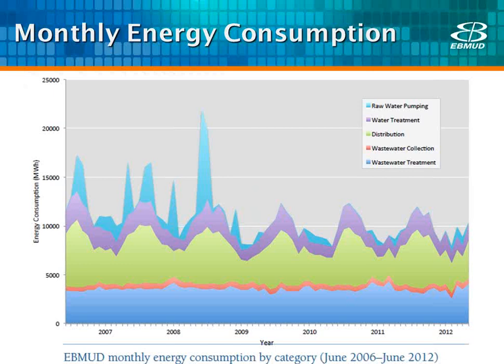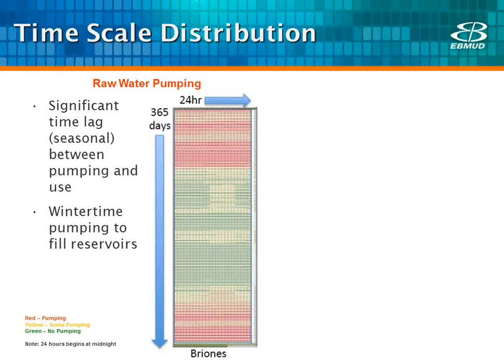So if you look at our raw water pumping, there's a lag between when we pump and when we use the water. That is, we tend to do most of our raw water pumping in the winter to fill the reservoirs when energy cost is cheaper, and use water in the late spring and summer when water demands are higher.